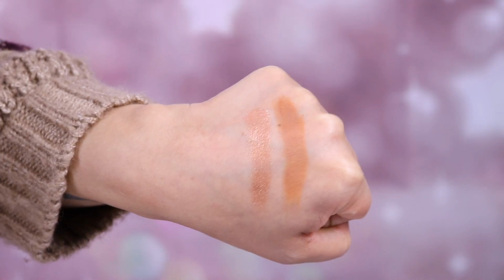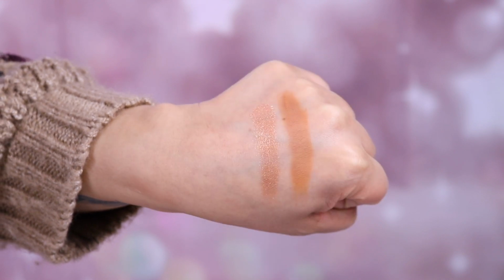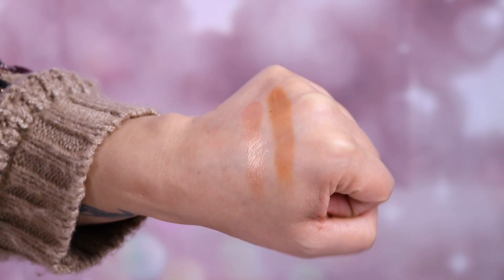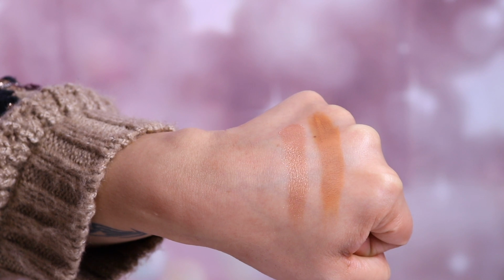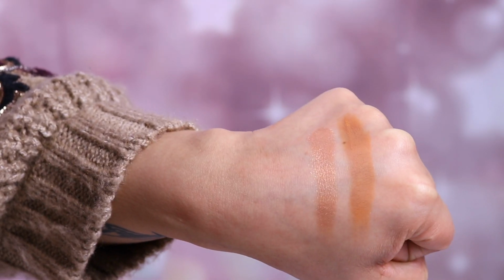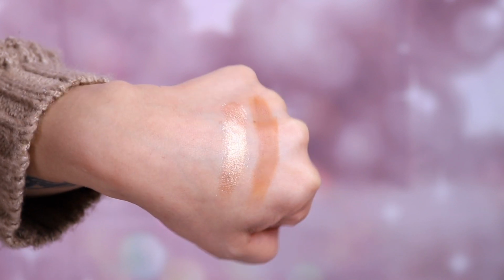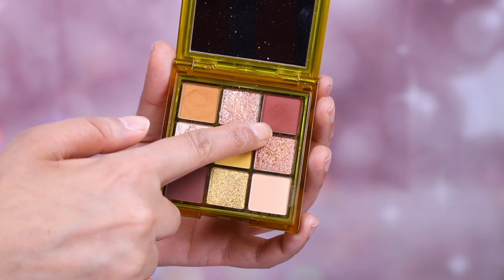Now number 2 is a metallic shade. It's called Golden Sugar. This is actually what I'm wearing on my eyelids in today's video. Absolutely beautiful colour. It's multi-dimensional. It's got different sort of shades on the inside. It's got a little bit of yellow. It's got a little bit of rose in there as well. So it's an absolutely beautiful colour. Very, very versatile.